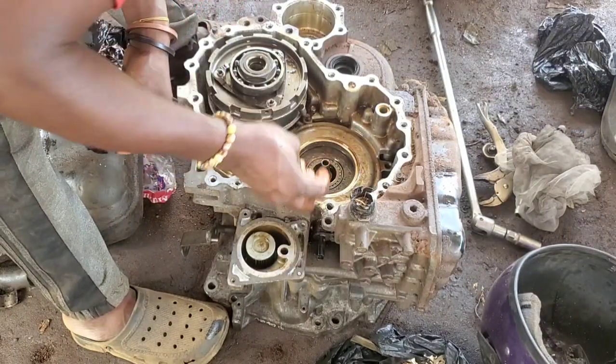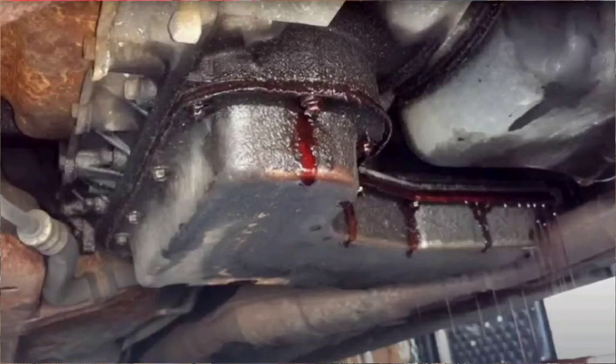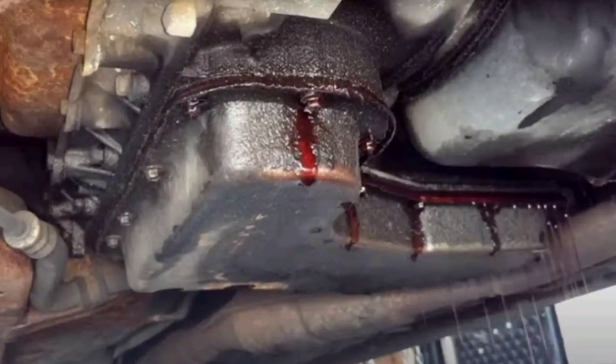16. Transmission bangs into gear. Common causes are a low transmission fluid level, a bad transmission shift solenoid, a bad vehicle speed sensor, or a bad valve body.